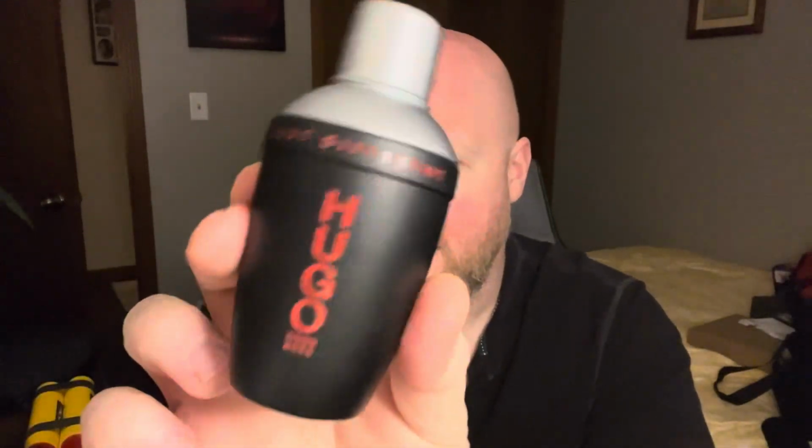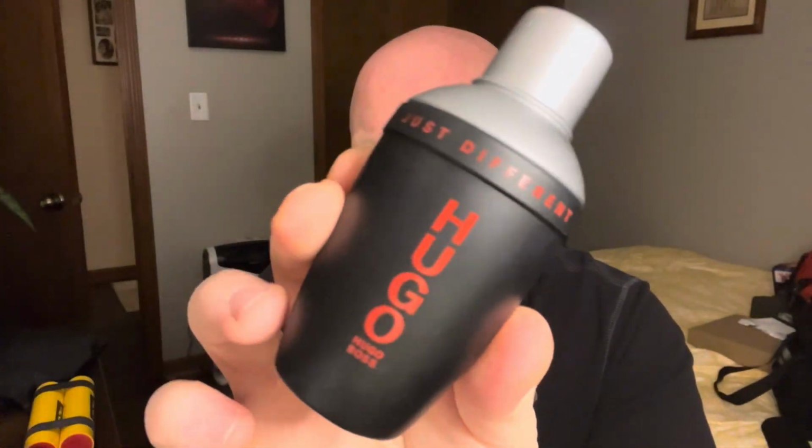Don't sleep on this one. This is a really, really good one. About $20, $23 range. I think it was like $21.99 or something at Ross Dress for Less. Is this a 75 ml? Yeah, 75 ml. Can't go wrong. Hugo Boss, just different. Check that out.